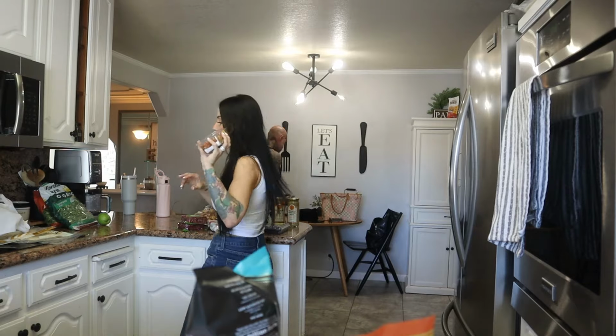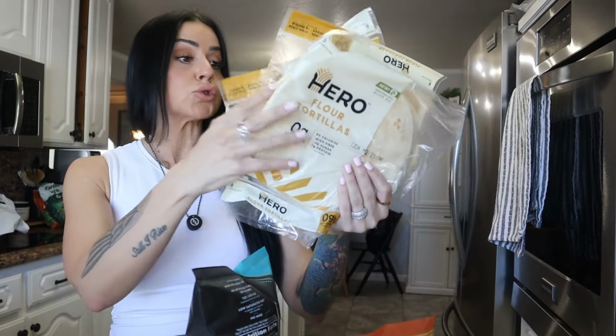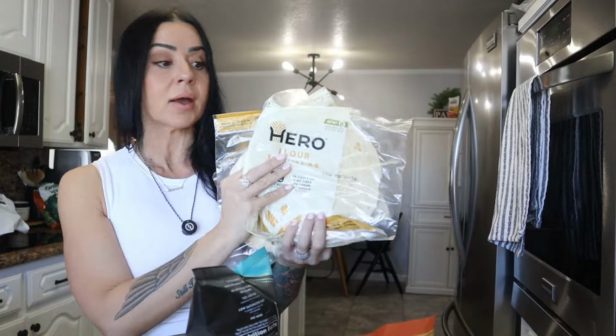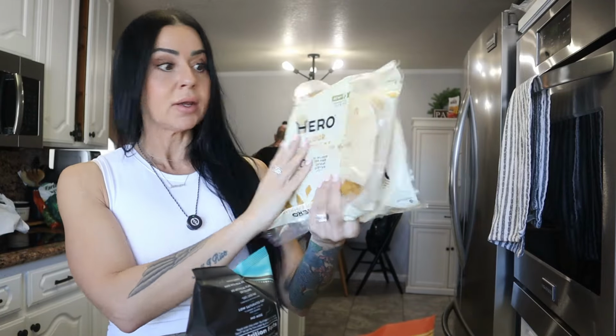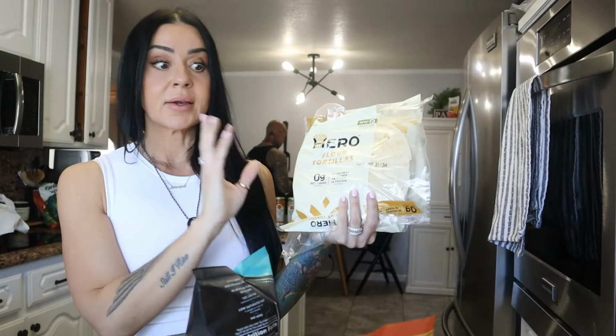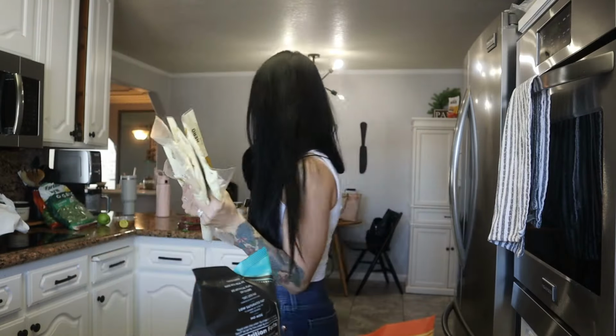I got some pico de gallo, which I'm going to use today in my tacos. Found the Hero tortillas at Safeway. If you store them in the fridge, they last a really long time. They were not bad, $5.99 a pack, which I thought was pretty good. And these are excellent. High fiber, high protein. I will be making my breakfast burritos with these later this week as well.